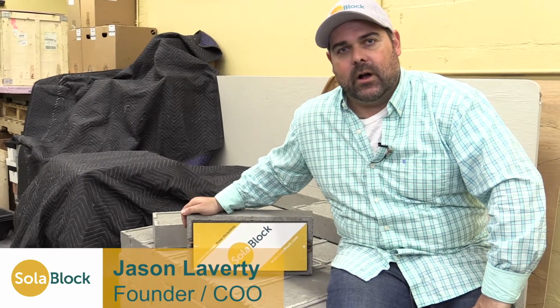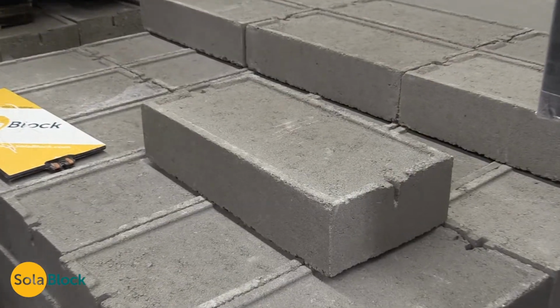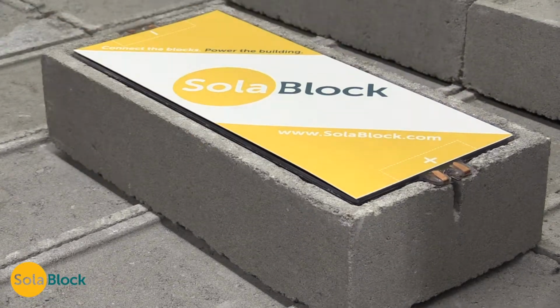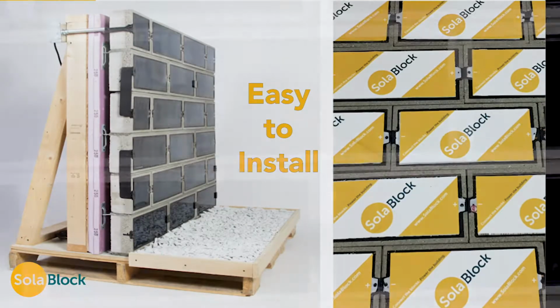When designing this product, I wanted it to be very familiar to masons to be able to install easily. Keeping the block format, being able to utilize brick, ground face block, split face block with the SolaBlock product. Keeping it simple and easy to install. At its core, a SolaBlock is just a block.